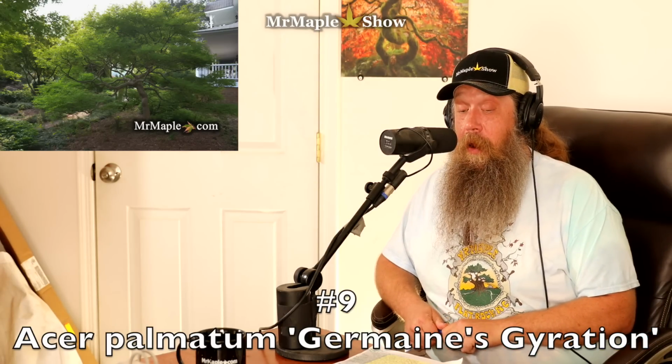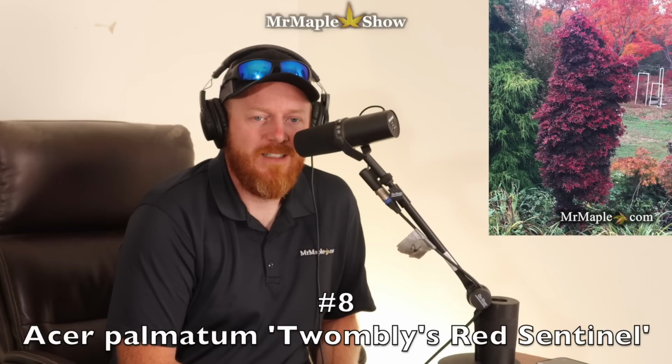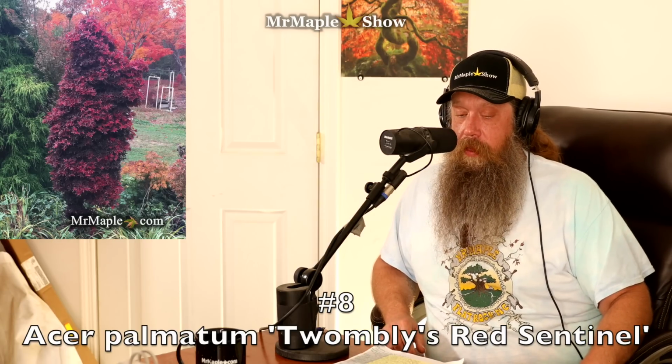Okay, coming in at number 8, we've got Twombly's Red Sentinel. This tree is beautiful and it's extremely easy to use. Its utility is off the charts. It gives a flagpole of color in the garden. This is one that I really like.